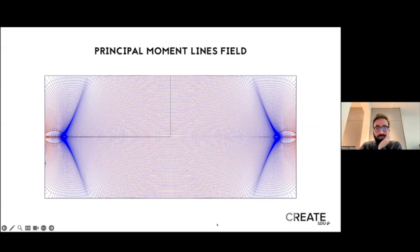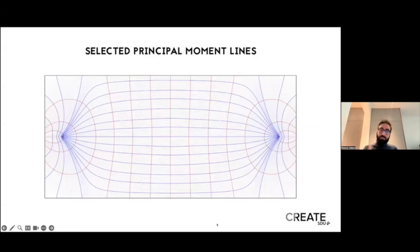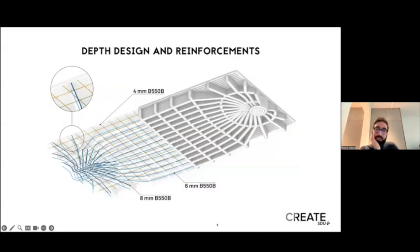So going through the process a little bit in the next 3 minutes, this is a principal moment field that we get. We run multi-objective optimization to evaluate how to reduce deflection and usage of material at the same time. And by running these, we select our best candidate option where we have this layout for moment lines, which is then rectified in order to be printable. And then this is what you get in 3D. So on the right, you see the concrete body with a filament description. And on the left part of this illustration, you can see the reinforcements that we use, which encompass a steel mesh on top of the surface, 2D bent rebars, and also steel cables themselves.